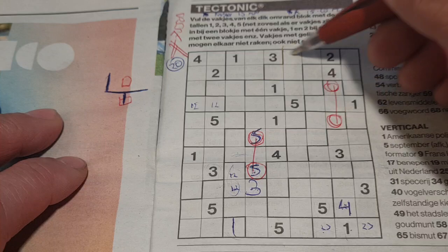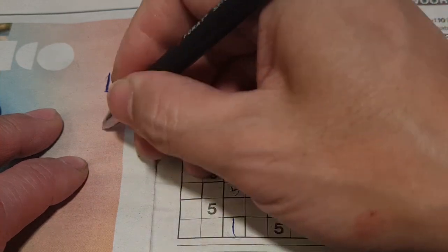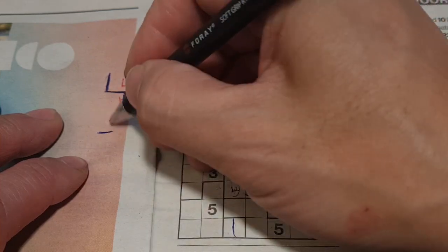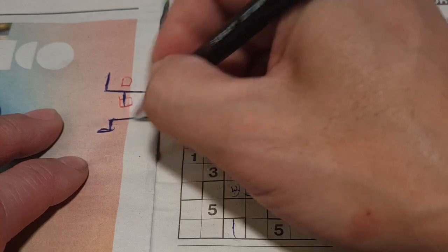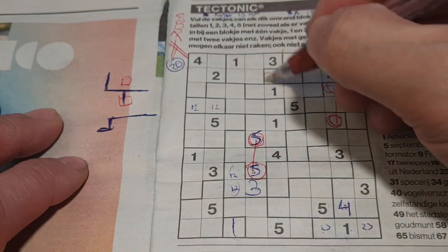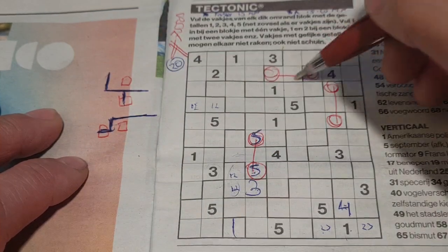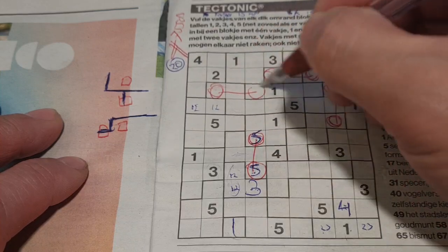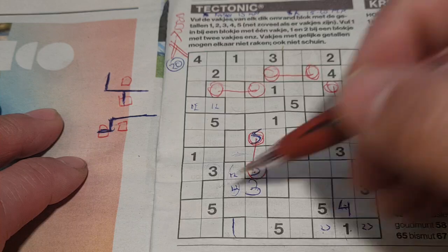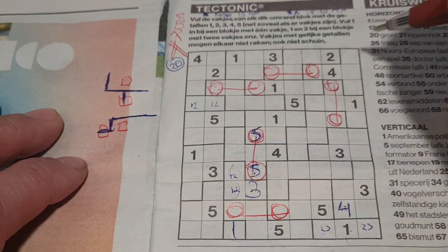Then the following shape. How about this shape then? Let me draw this shape here. When you see this kind of shape, remember that this box has the same number as that box. This box has the same number as that box. You have more of these kind of shapes. Here, another one, upside down. So this box has the same number as that box. Here, another one. This box has the same number as that box.